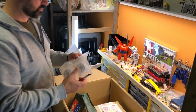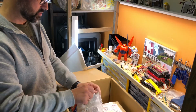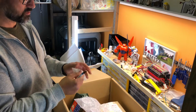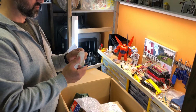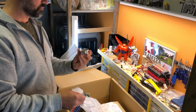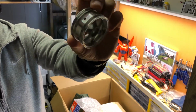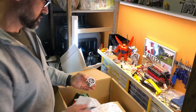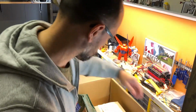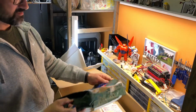And this one, you have four rims or wheels. Oh, packed it with it. So that's four of these aluminium wheels, pretty nice ones, cool. Next one, okay.